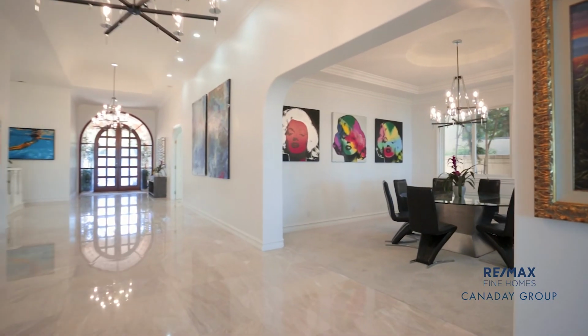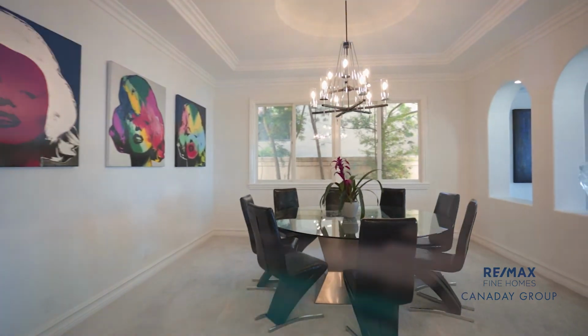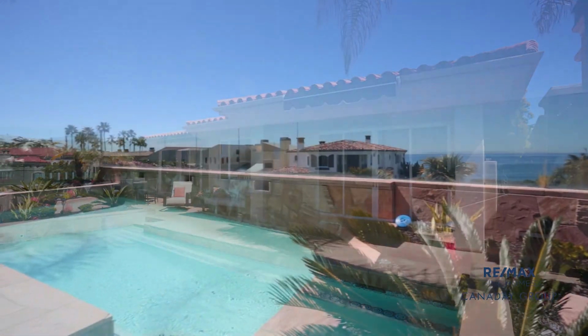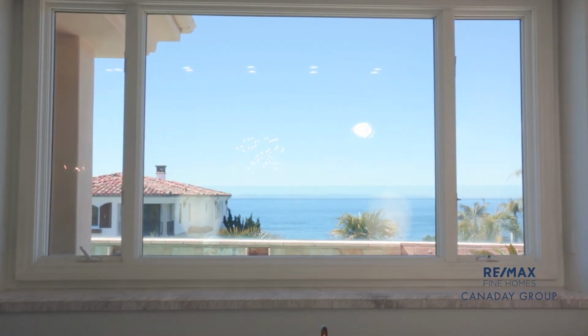I'm so very excited to talk to you about this fabulous home I have in the Ritz Cove. And by the name of it, you can tell it's a very exclusive neighborhood. Oceanfront, and this is almost oceanfront living. It certainly looks like it as I am looking right now directly at Catalina Island. Wow.